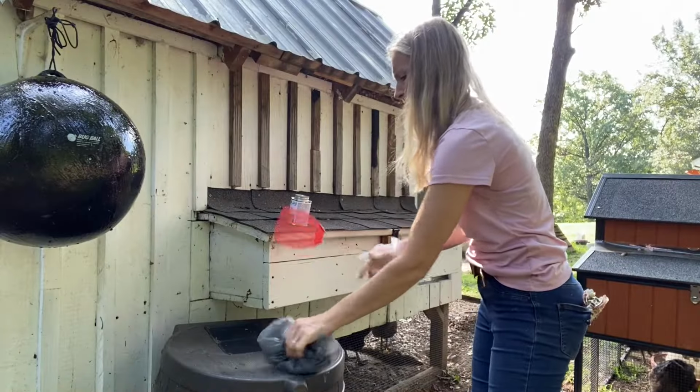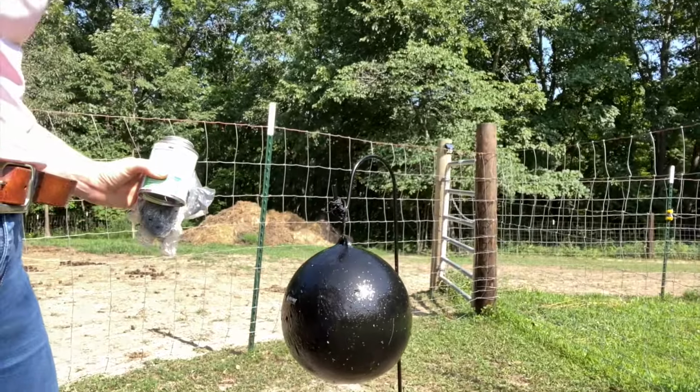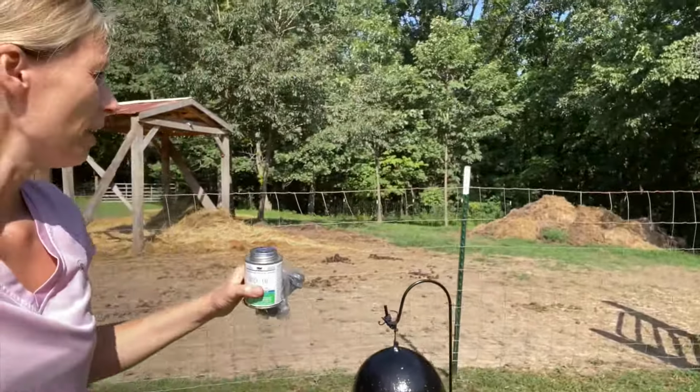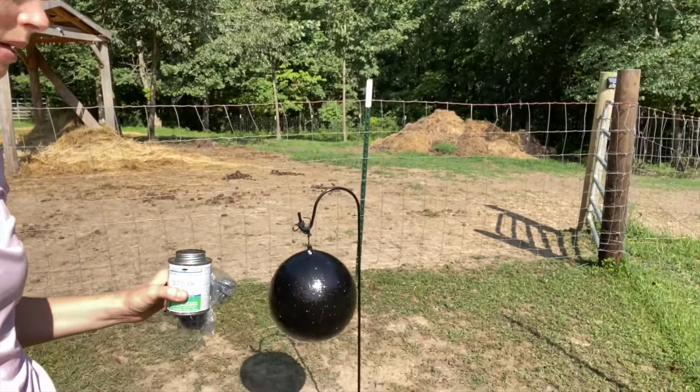I'm going to go and do the other one. So this is the other fly trap that I have, which is just outside of the pasture where the horses come later in the evening. I can already feel the ball heating up, and I will say that the glue spreads much easier when it's warmed up.